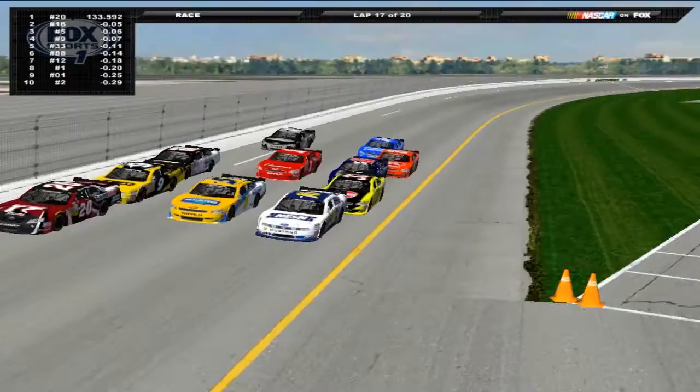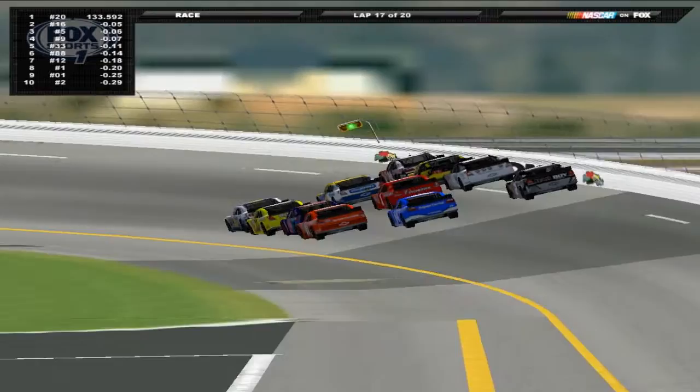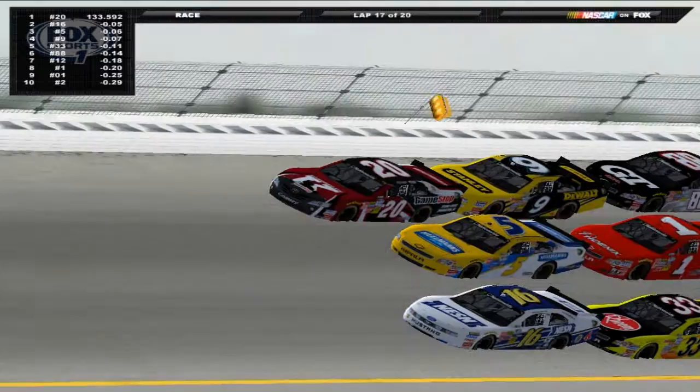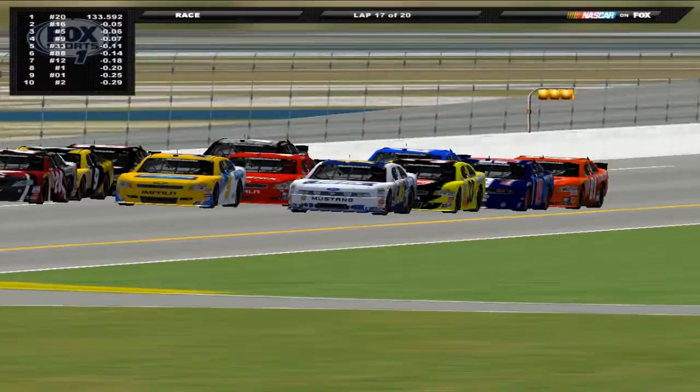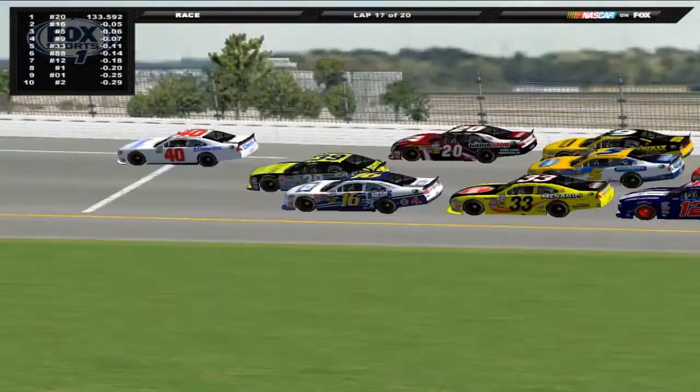They're going to catch some slow cars. Slow cars might be in the way. Trevor Bayne getting a huge push from Paul Menard. What would it be for Trevor Bayne to win a NASCAR Nationwide Series race? He was so close in 2010, finishing second for Michael Waltrip Racing. Now he has a shot to win the Drive for COPD. Cars are in the middle, going slow. Menard and Bayne are pulling away.